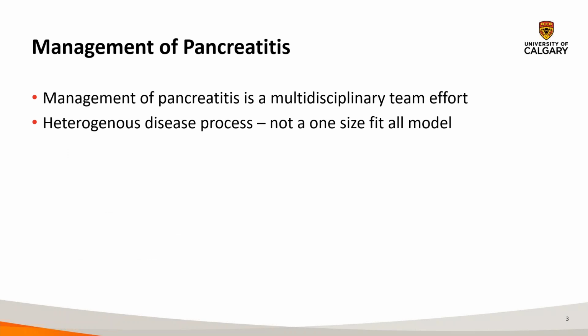Before I start talking about surgical management, I just want to emphasize that management of pancreatitis is really a multidisciplinary team effort. Surgery, interventional radiologists, and gastroenterologists work together as a team. Nutrition and intensivists also form part of this team that helps us take care of these patients. Secondly, it's really a heterogeneous disease process. There is no one-size-fits-all model for this.